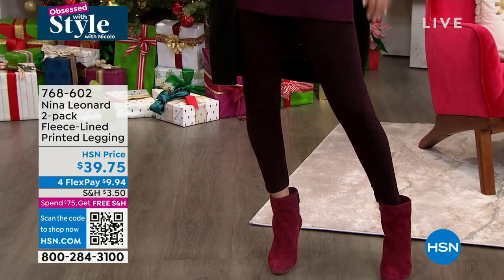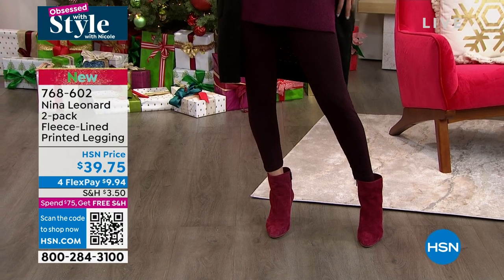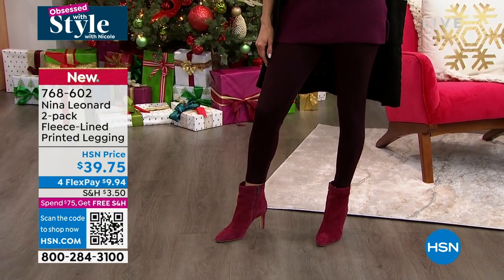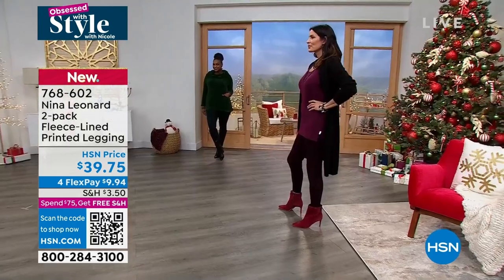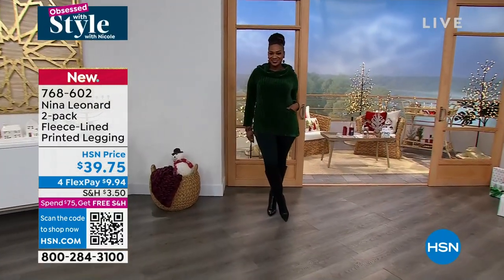Okay, all right, now we're gonna move on. We're gonna give you not one, but two pairs of leggings. And what I love is that we all know, ladies, that you love your black pair of leggings. So we will give you a pair of black leggings, and then we give you a fun pattern to go with it as well.